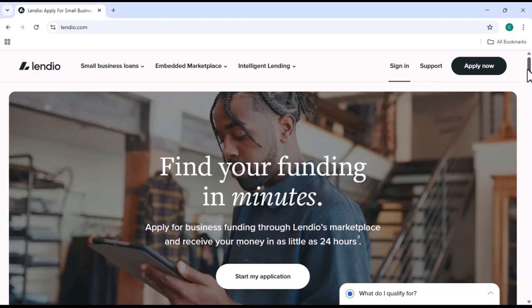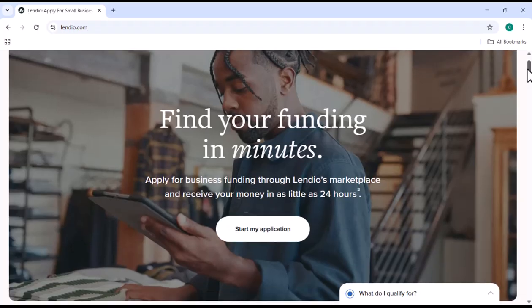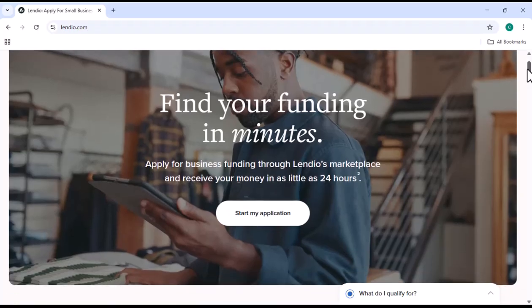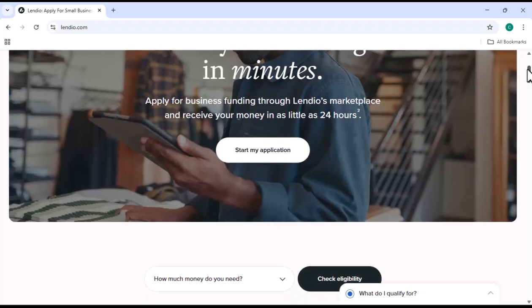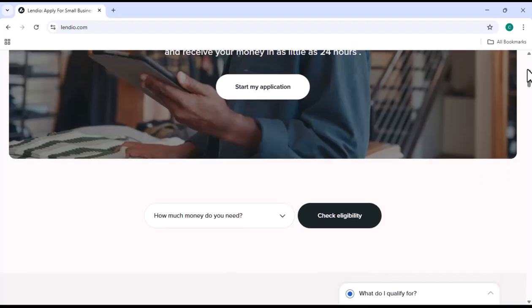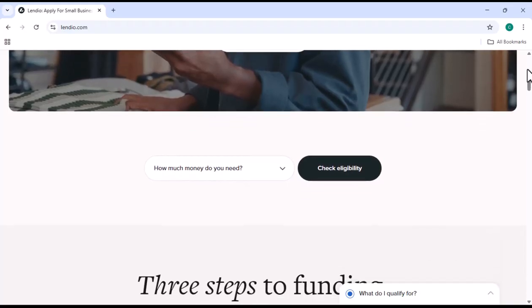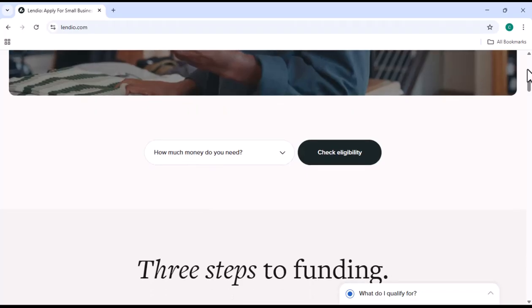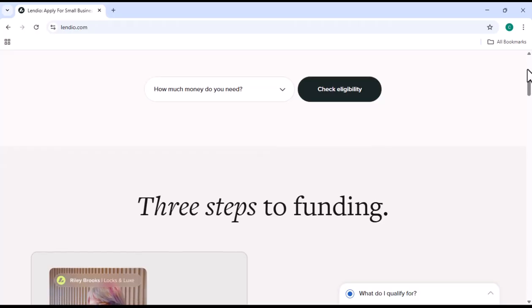Have you ever felt that surge of excitement when a brilliant business idea strikes, only to have it deflate into a quiet sigh when you realize you need capital to make it a reality? You're not alone. The world of small business financing can feel like a labyrinth with countless paths and confusing signs. But what if there was a way to navigate this maze with greater ease, to find the right funding for your specific needs, without endlessly applying to individual lenders?